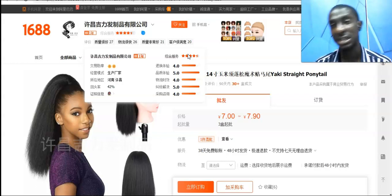So once you pay to that account, after 3 to 4 days, they ship it to Nigeria. Within 2 weeks to 3 weeks, it gets to Lagos. They message you on your WhatsApp and say your goods is already in Ikeja.